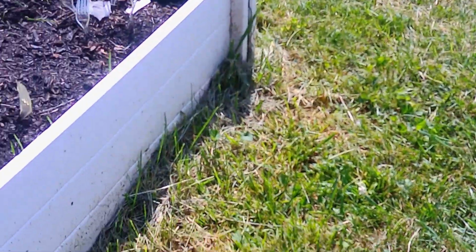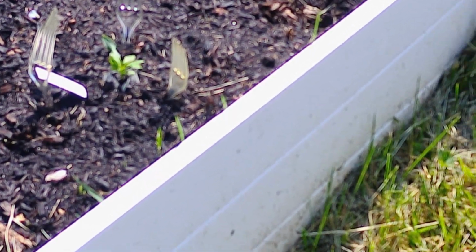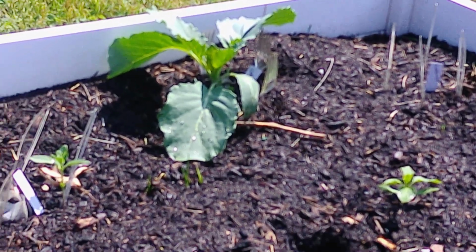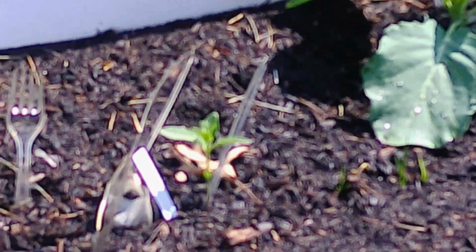Because over here on this side, we've got that little, oh, what did I say that was? The candy cane sweet pepper. And the only reason why they call it candy cane is because of the color of the formation. There is my future cabbage. Oh my god, I love it. And I don't know what that is. I think it's another cabbage because the label says it's a cabbage. But I don't know again at this point.